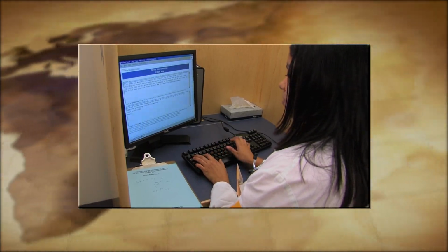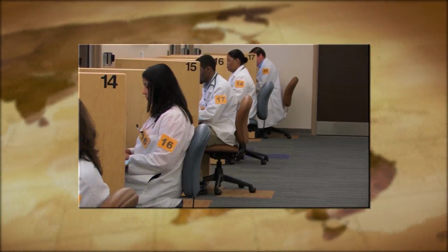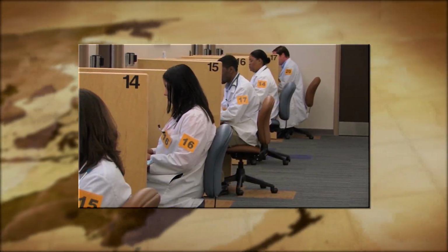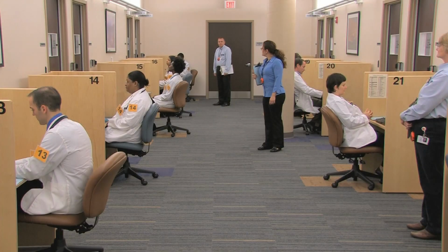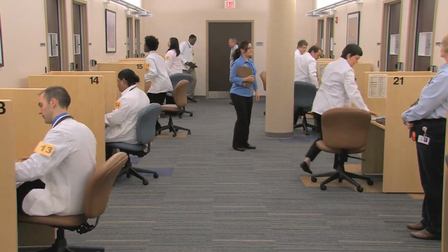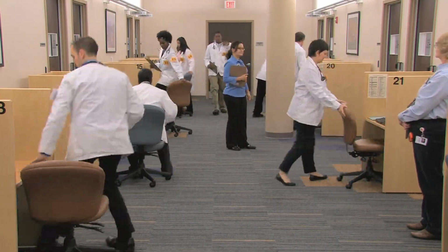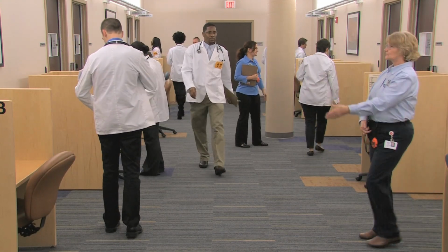If anyone is observed writing after the announcement has begun, the administrator on duty will be informed and an incident report will be submitted to the MBPME. Doctors, please stand and move to the next exam room. Remain seated until the proctors tell you to move to the next station and wait until the announcement tells you to start the next encounter.